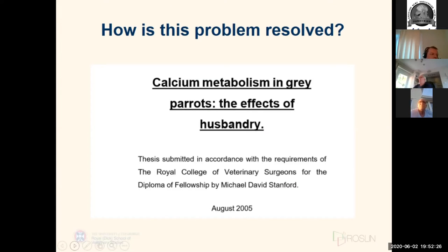So how do we solve these problems? Well, Stan is my previous boss. I worked with Stan for 7 years whilst he was doing his fellowship for the Royal College. His fellowship, in essence, was a 30,000 word thesis solely based on calcium metabolism in the grey parrot. So a lot of this work came out of Stan's fellowship, which he did about 15 years ago now. So this isn't necessarily new stuff we're talking about tonight.